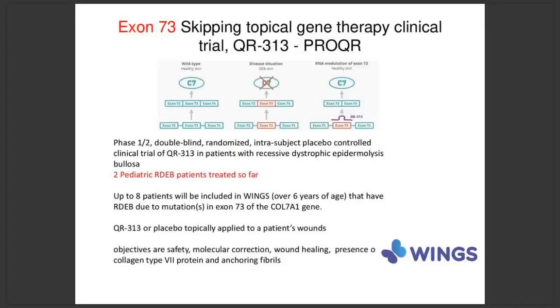And this is a type of a therapy where if the patients have mutations in the particular part of the collagen 7 gene called exon 73, this therapy can actually remove those mutations and remove a little piece of the collagen 7 gene, and then splice it back together, and then make a slightly shortened collagen gene, and then have that go into the skin and have that be functional.